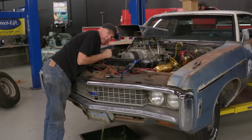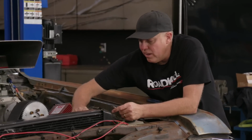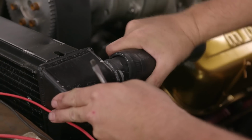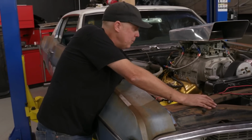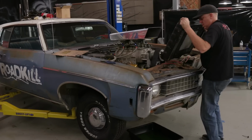Some of that's hitting the bucket. Ratchet straps are like the next level of zip ties, if you really think about it. Oh, look at this fancy radiator adapter here. That is genuine gaffer tape wrapped around to create a spacer. Yeah, the fan kind of went bad. Check this out. Wrecking my nice aluminum radiator.